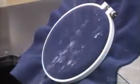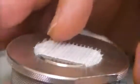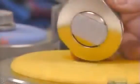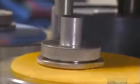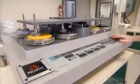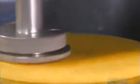Each production run undergoes a battery of tests, like this one for water repellents. If the water doesn't soak into the fleece, it's a pass. In another test, they insert scratchy nylon strips in the head of a tool. As it spins, it rubs the fabric the wrong way. The test simulates wear and tear and determines whether the fleece will resist pilling.